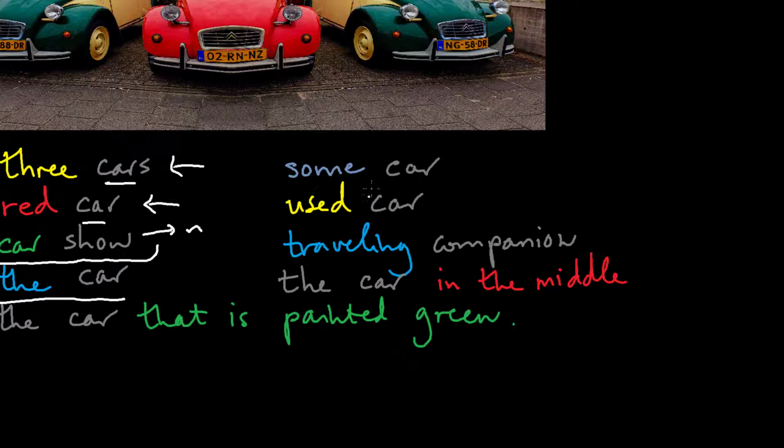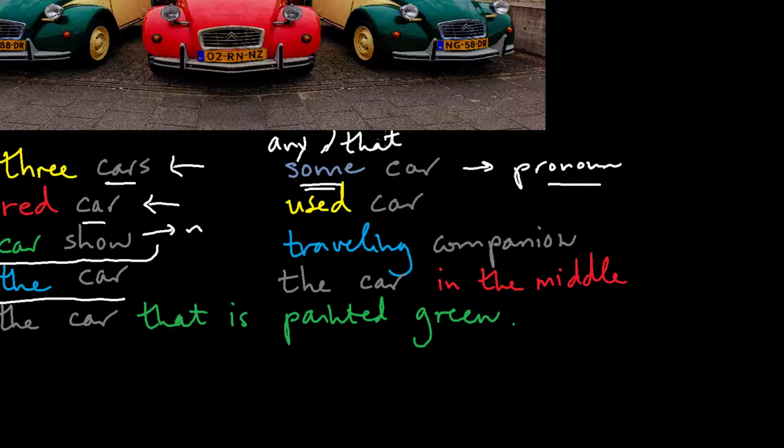Okay, we're going to jump to the top of the second column. We'll come back to the last example in a moment. In this case, what we have is a pronoun being used as an adjective. Pronouns also can function like adjectives, and we could pick a number of different ones. So we could say any car, or that car. Each one changes the meaning of car ever so slightly.